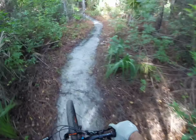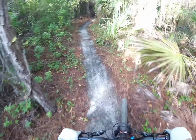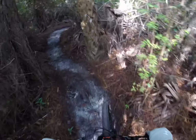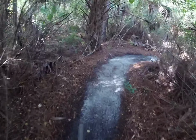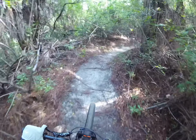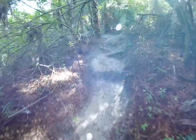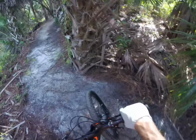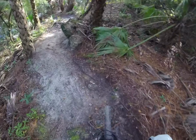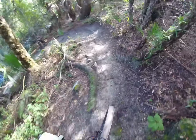That passes probably somewhere behind. Well, it's pretty clean in here. Okay. Get clipped in. I'm gonna go to the easy side. That just takes more time now. Erosion.